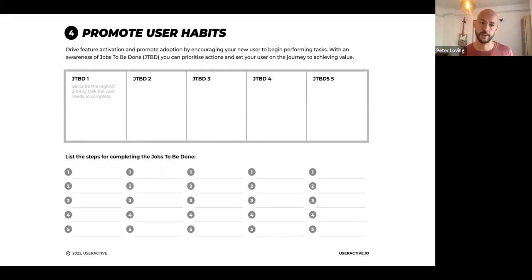And what we want to do is list those tasks as jobs to be done. That gives us an idea of the actual jobs that your users have to do to achieve this desired outcome. Once we list them, we can put the steps for completing those tasks. The reason for doing this is that in your onboarding flow, you might design a user journey that asks users to interact with features that directly relate to these jobs to be done, so they start actually using them.